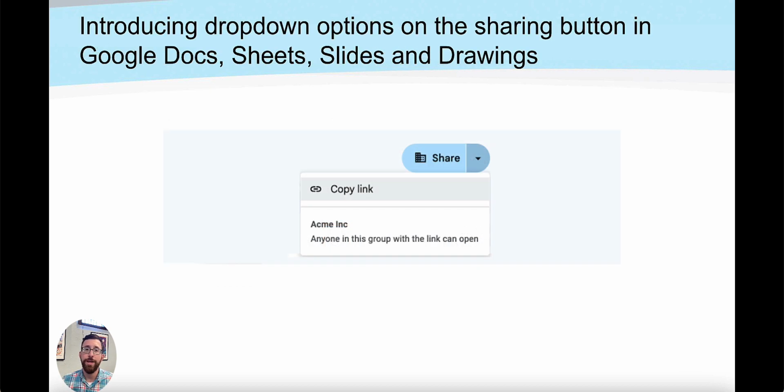All right, and then within all of the editors, Docs, Sheets, Slides, Drawings, etc., we have the new drop-down option within the sharing button. You see that little arrow on the side gives you a really great shortcut to the copy link. So if something's shared already with anyone in your organization or a specific user, and you just want to grab the link, instead of going into the full share dialog window and then copying the link from there, it's just in this nice little drop-down here for you.